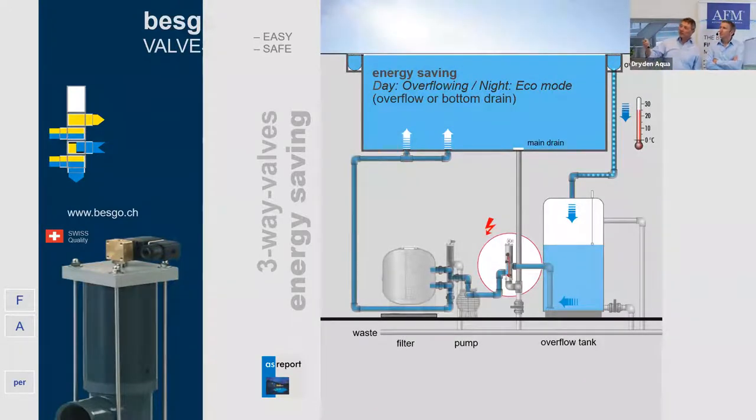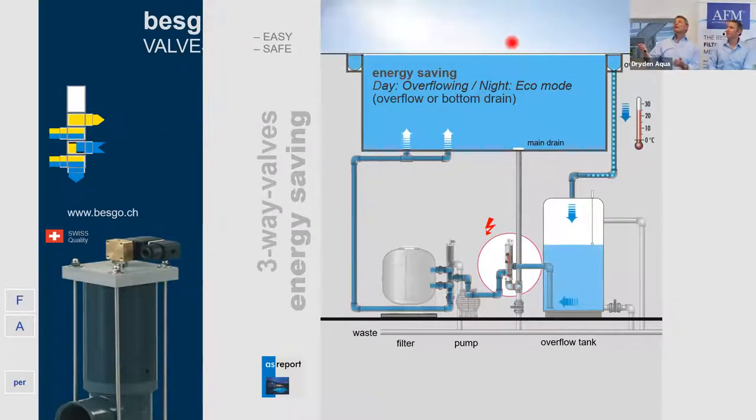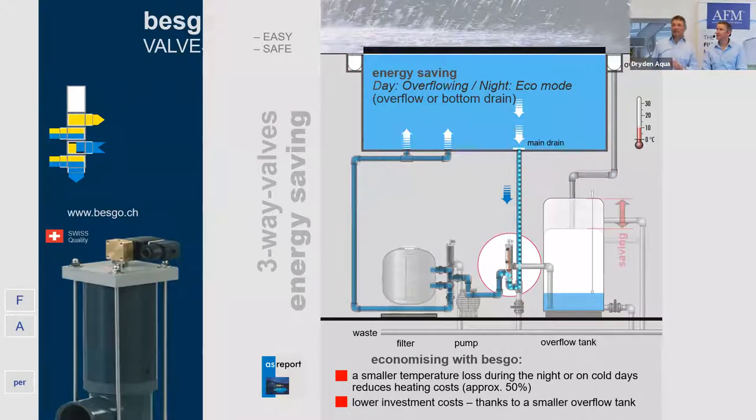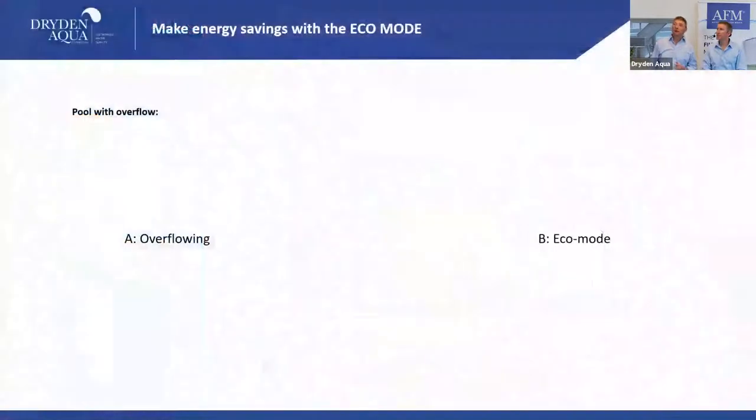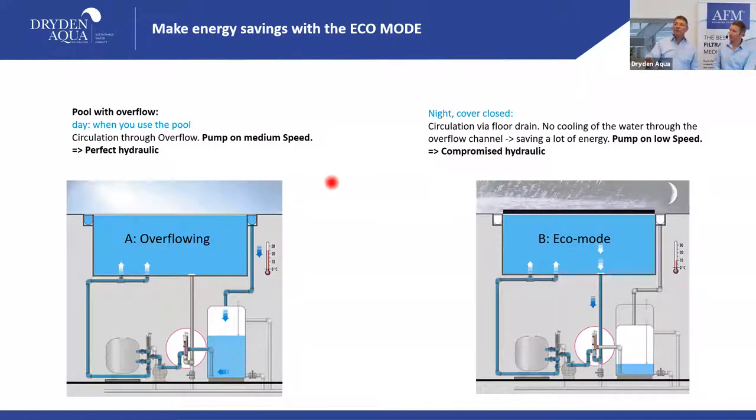If it's nice and sunny, you see here 30 degrees of temperature, we are overflowing. We have a good hydraulics, we are using the pool, we are enjoying it. But now in nighttime, we have night temperature of only 10 degrees, we are not overflowing. Daytime again, we are overflowing, because of better hydraulics, because it's nice. Nighttime, not overflowing. And that makes a massive difference in energy consumption. So again, daytime, overflowing, having a good hydraulic, running also your variable speed pumps at the medium speed.